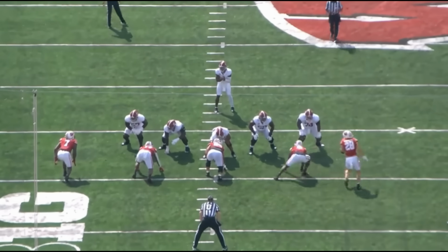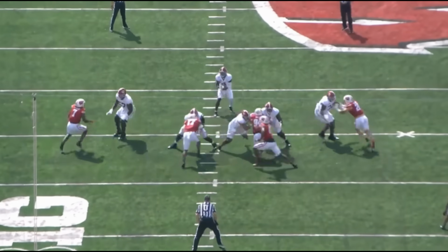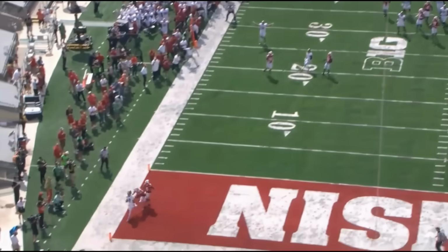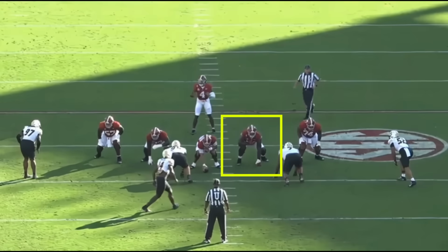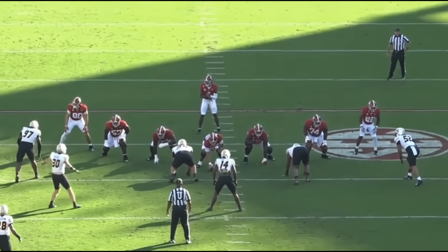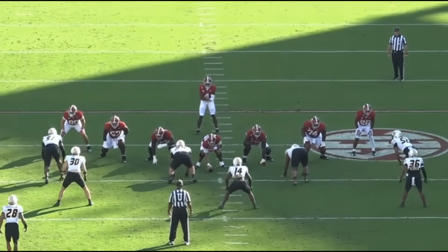Just an incredible job by Tyler Booker. But again, this is part of what you're going to see a ton on tape. The guy's very smart, and he flashes that on tape. You got another defensive line game where he's going to be able to process it and pick it up. And he's also going to end up getting physical with the defensive end. He's going to put this defensive end into the ground.